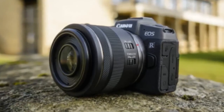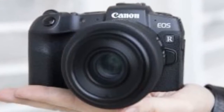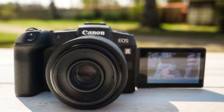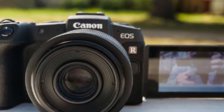The top on our list is the Canon EOS RP. It has a price of $999. It has a 26.2 MP full-frame CMOS sensor. It contains a DIGIC 8 processing engine. It is capable of 4K and Full HD video.